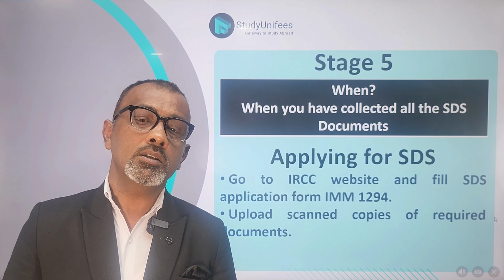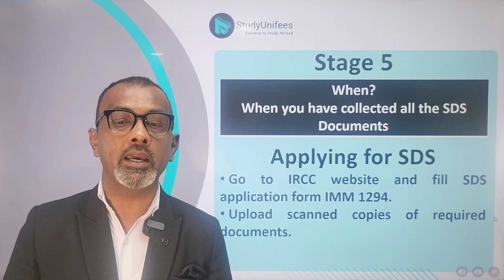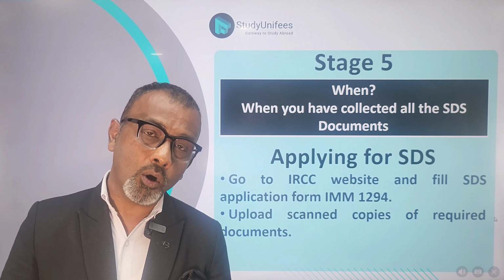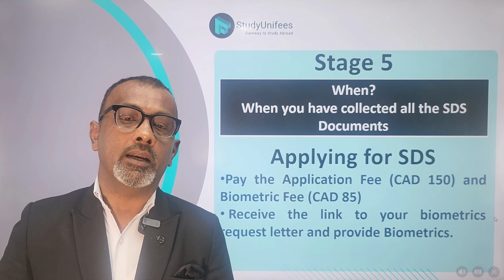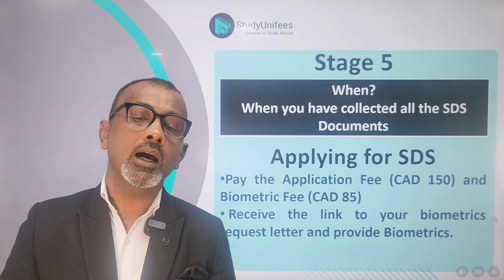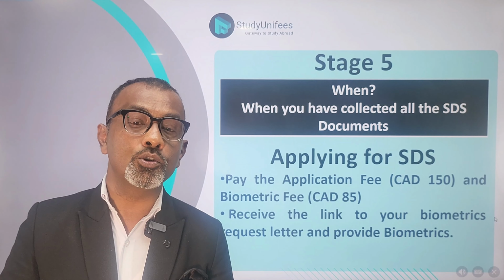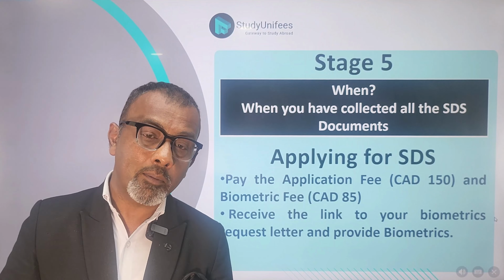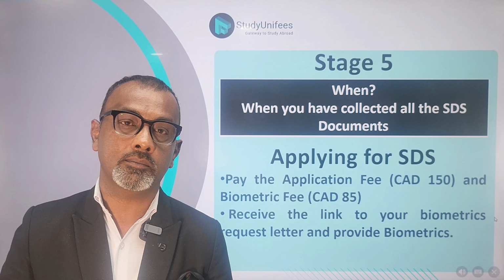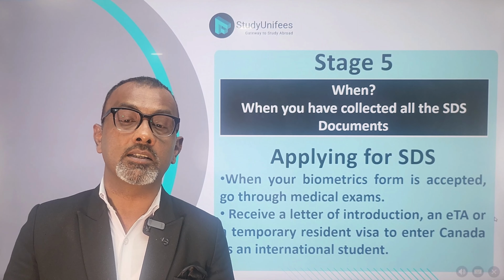To do so, just go to the IRCC website and fill the SDS application form IMM 1294. Upload scanned copies of all the required documents. Then, pay the application fee of Canadian dollars 150 and the biometric fee of Canadian dollars 85. After you do so, you will receive a link to your biometrics request letter instructing you on how to provide biometrics. Once your biometrics form is accepted, also go through your medical exams.